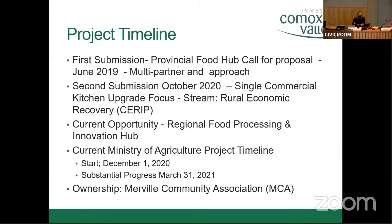More recently, I think the RD approved support for a second submission, somewhat modified, to the Rural Economic Recovery Program, SERP is the acronym. In this case, this was where the Merville Hall was identified for hall upgrades needed in general for the hall, as well as to include Food Hub in the form of a commercial kitchen and processing activity. That application has gone in and it will be reviewed at the time that it will be reviewed. We expect sometime in the new year to hear back on that proposal, and I'll speak a little bit more to that a little bit later.